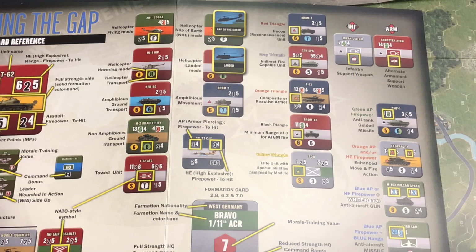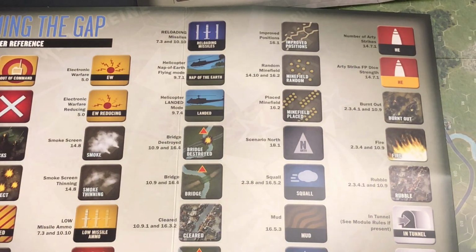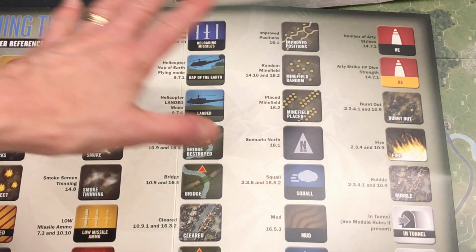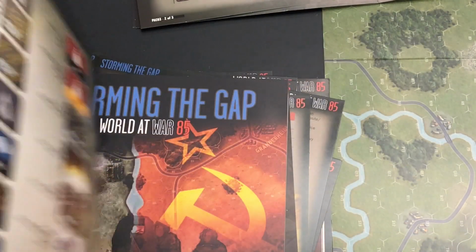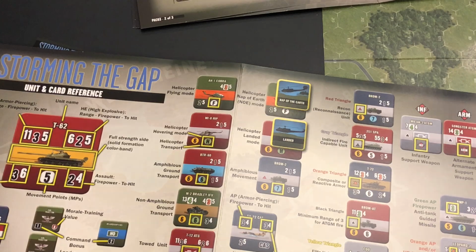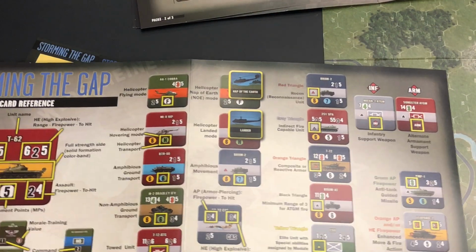And while doing this in miniature would be cool, I'm probably not going to do that. I would never get stuff built for it, so this allows me to do that. And then it tells you what all the other counters are, and the rules reference. Incredible. So again, less time in the book. So that's why I think this is a good game for miniature people.